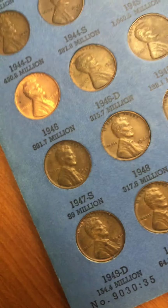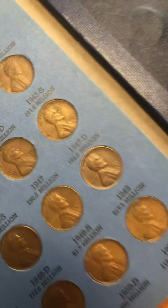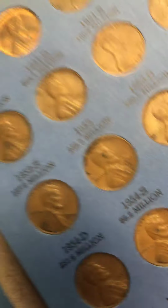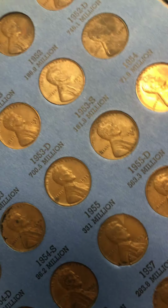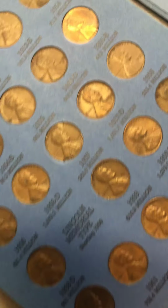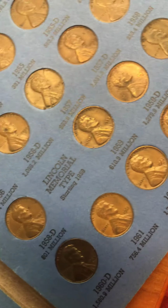44D, 44S, 45D, 45S, 46, and then just like everything down here. 47S, 48D, 48S. Let me try to see, this is everything. Then I got all these 50s, 51S, 52S, 53S, basically everything. Oh yeah, so I had to show you that I S and everything over here.